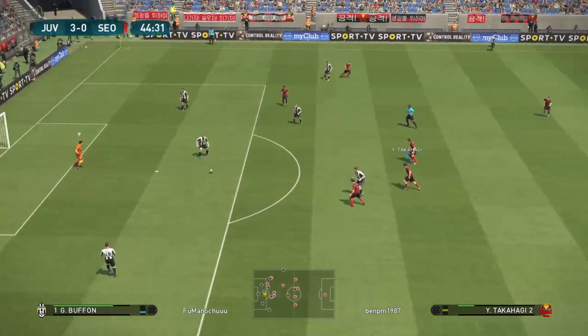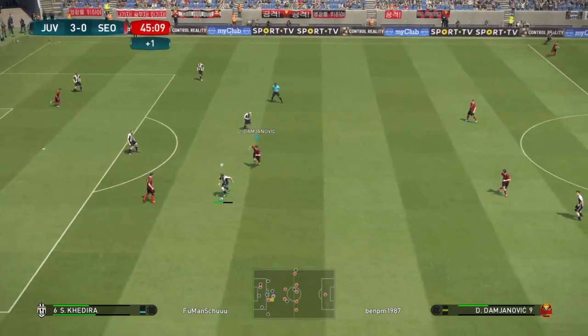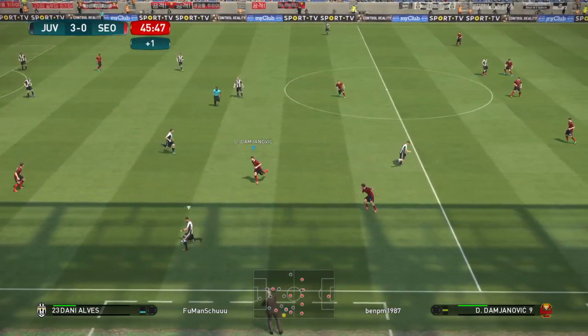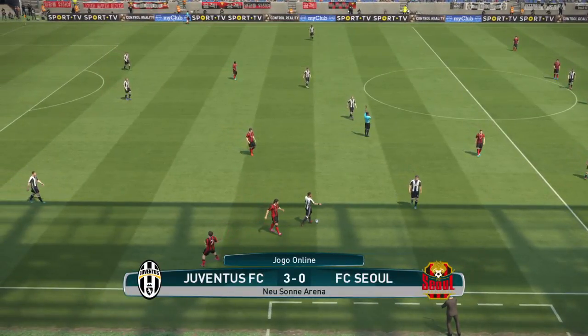Khedira. Daniel Alves. And the first half is done.